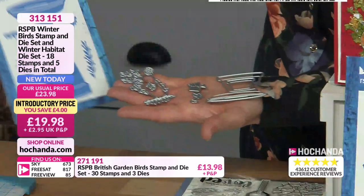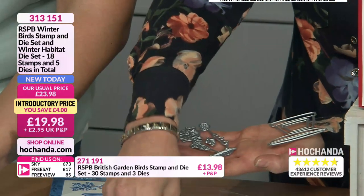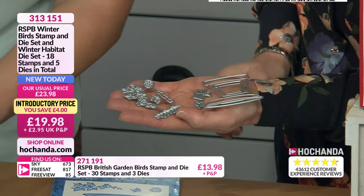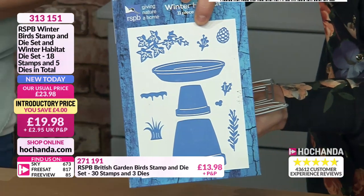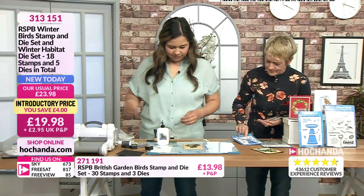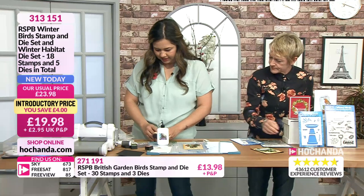Let me just pick that up. There you go. So I'm holding the dies. Oh, I knew that would happen. Sorry. There you go. Maybe if I hold them down at the bottom. So those are your dies. I'll try and angle them as much as I can. And, well, that's what they look like. There you go. Beautiful. Now, if you don't have green card, then you can just die cut some from white.